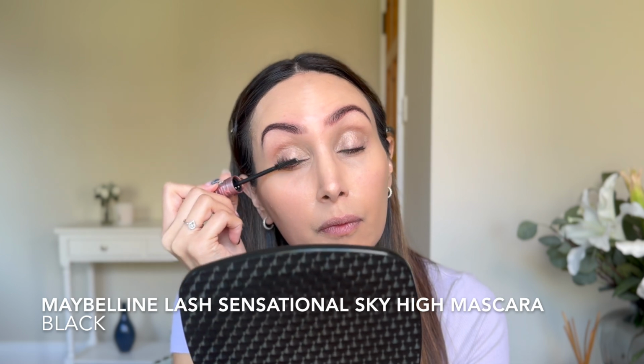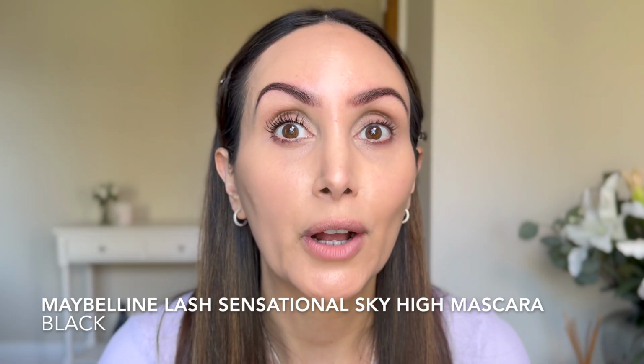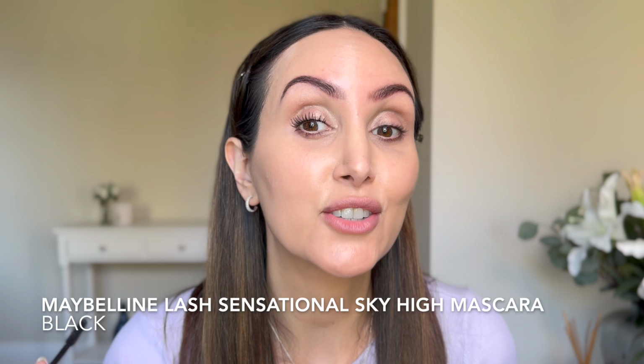Okay, so now I'm going to move on to mascara, and this is the Maybelline Lash Sensational Sky High Mascara. I just find it really, really easy when you're on the go and you're in a rush because it just does the job really, really quickly. So that is one quick coat. And it's a really nice natural looking mascara, and I like it because I'm not going to be doing two coats. I'm just going to do one coat of mascara and be on my way because I don't have time for two.